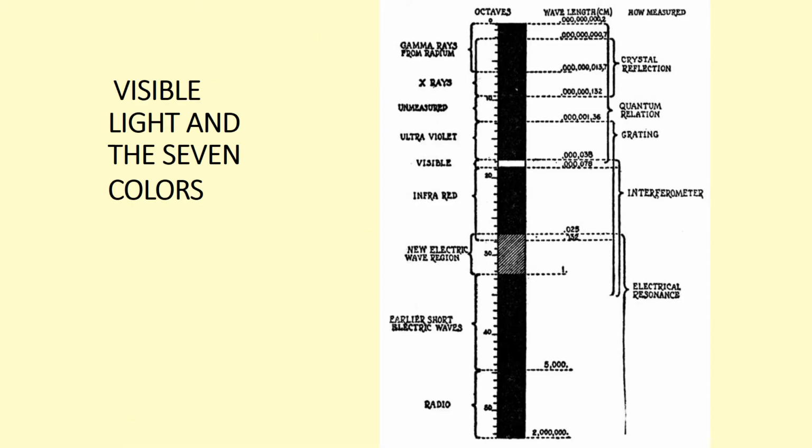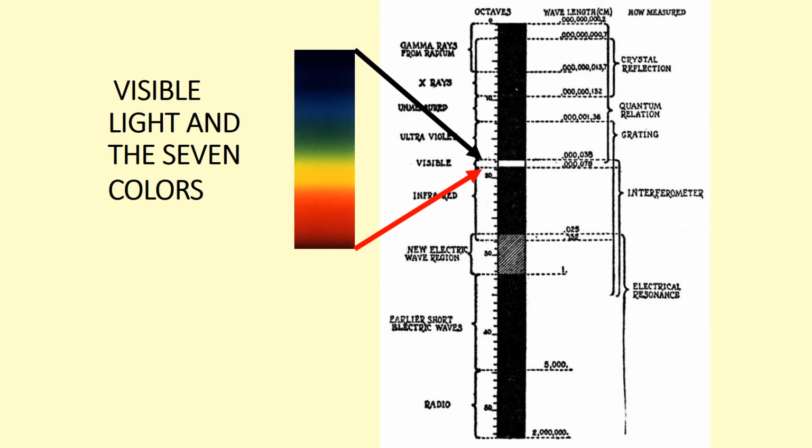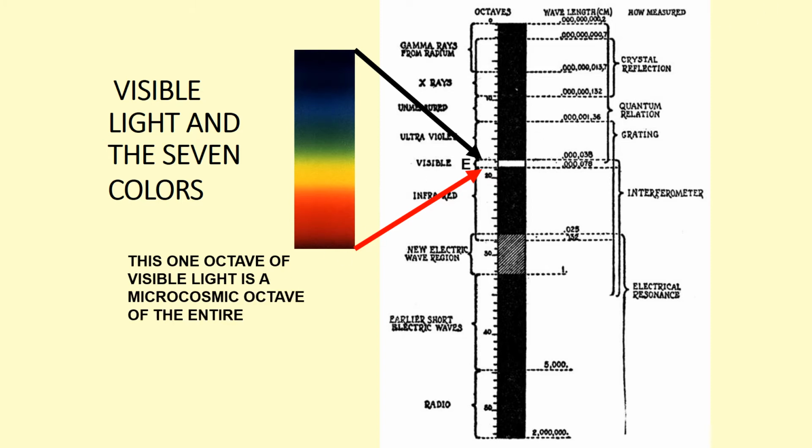So, visible light is a tiny, tiny part of the spectrum of electromagnetic frequencies. It's just one octave. It's in there. So it's a microcosm of the macrocosm of the whole electromagnetic spectrum. And just as we are a microcosm of the macrocosm, so this one octave of light is a microcosmic representation of that.